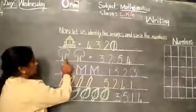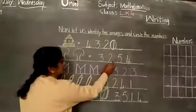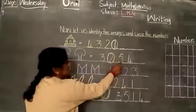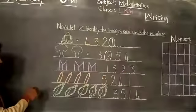1, 2. 2 trees. Is this number 2? No. Is this number 2? Yes. This is number 2. Circle. Is this number 2? No. Is this number 2? No. Very good.